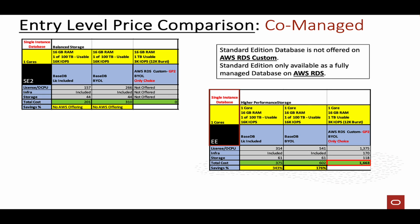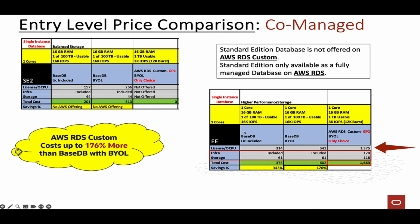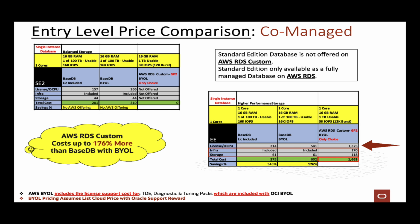Let's take a look at how the two services compare for an Enterprise Edition database environment configured with 1 core, 16 gigabytes of RAM, and 1 terabyte of storage. A common cost analysis mistake is to forget to include the license support fees with the AWS infrastructure and storage costs, which will always exist as AWS does not have a license included offering for the Enterprise Edition database. When comparing the cost to move your on-premise database to the OCI or AWS Database Cloud Service, it is easy to see that AWS's RDS Custom Database Service will cost you up to 176% more than using Oracle's base database service. Note that in our comparison, AWS BYOL includes the license support costs for transparent data encryption and diagnostic and tuning packs, which are included with the OCI BYOL offering.